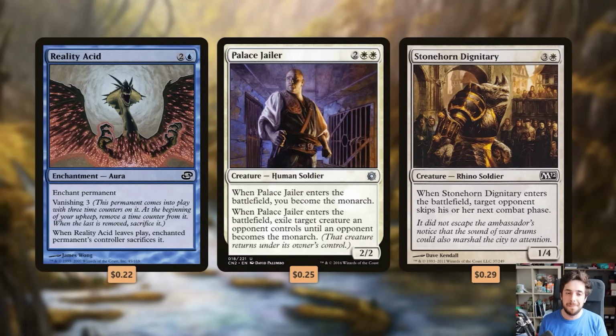Palace Jailer, ETB, just exile opponent's creatures. Stonehorn Dignitary is not just straight up removal, but it forces people to skip their combat phase, which is quite mean against a combat focused deck.